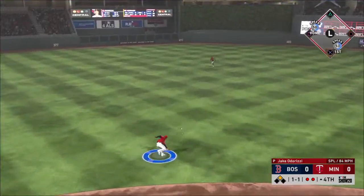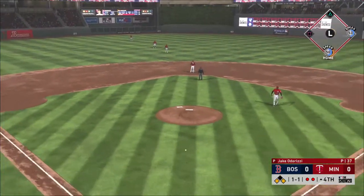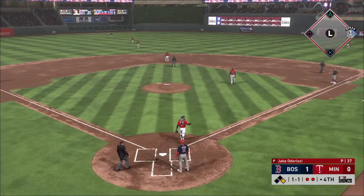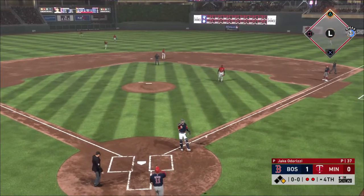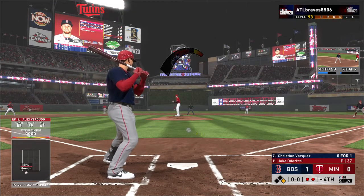Grounded back up the middle. And this gets right through him, and that may be a run. The throw home, and not in time as the run scores. Now batting, the catcher, Christian Vasquez.